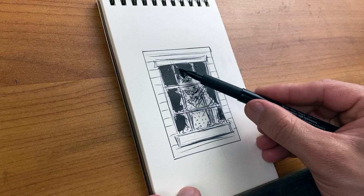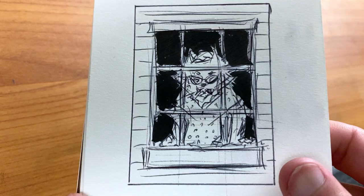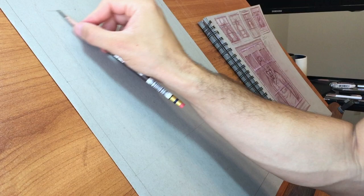Okay, I'm pretty happy with this concept. Let's move on to the drawing. I'm using gray-toned paper and erasable colored pencils. Let's set up the window.